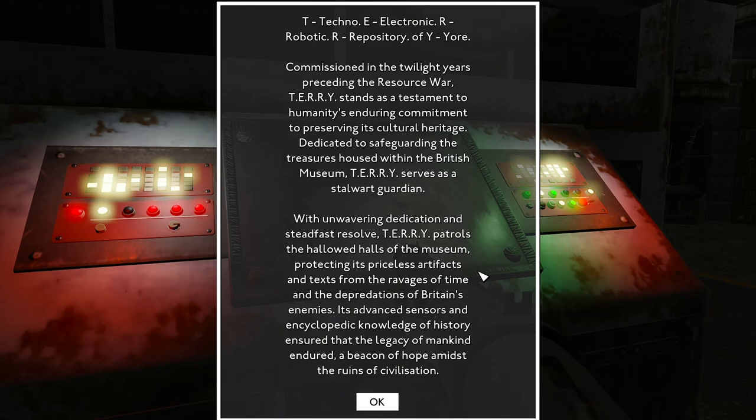Terry. Techno-electronic robotic repository of yore. Commissioned in the twilight years preceding the resource war, Terry stands as a testament to humanity's enduring commitment to preserving its cultural heritage. Dedicated to safeguarding the treasures housed within the British Museum, Terry serves as a stalwart guardian. With unwavering dedication and steadfast resolve, Terry patrols the hallowed halls of the museum, protecting its priceless artifacts and texts from the ravages of time and the depredations of British enemies. Its advanced senses and encyclopedic knowledge of history ensure that the legacy of mankind endures, a beacon of hope amidst the ruins of civilization.